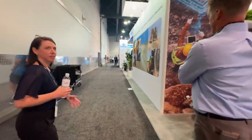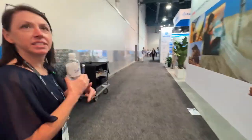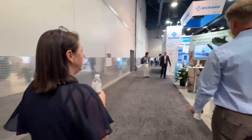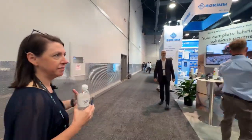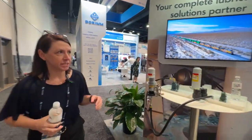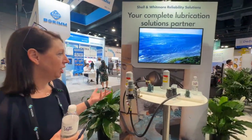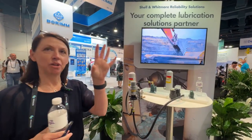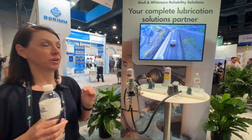So the things we also like to do is we're constantly innovating, right? So we're constantly improving our portfolio, and we're constantly trying to bring new and innovative things to our customers. And so one of the things we have is called a tactic grease unit. But basically what it does is it's able to put grease exactly where a mine or any customer needs it.